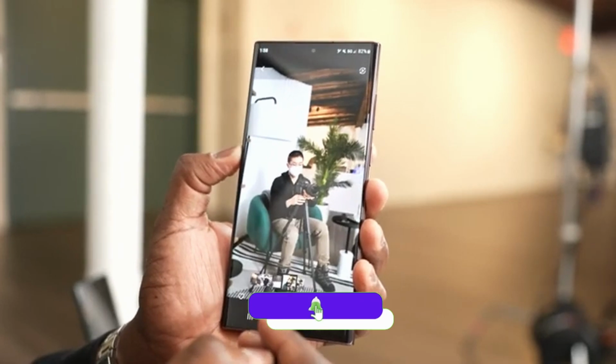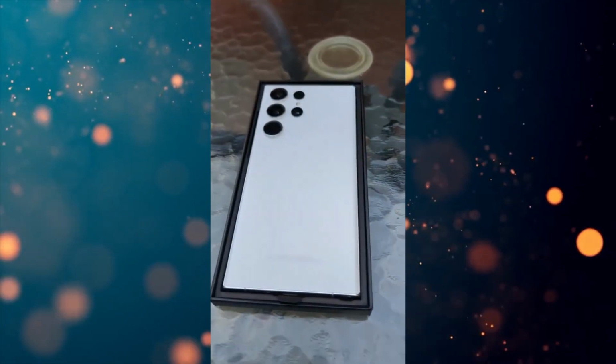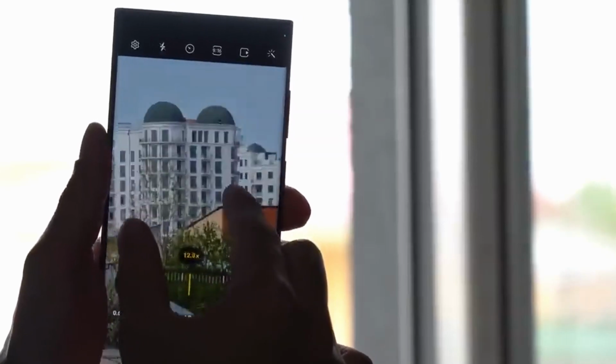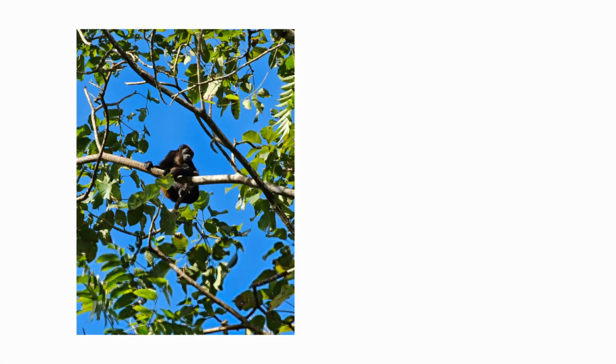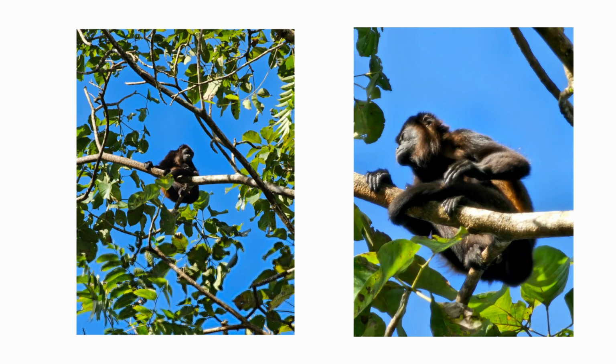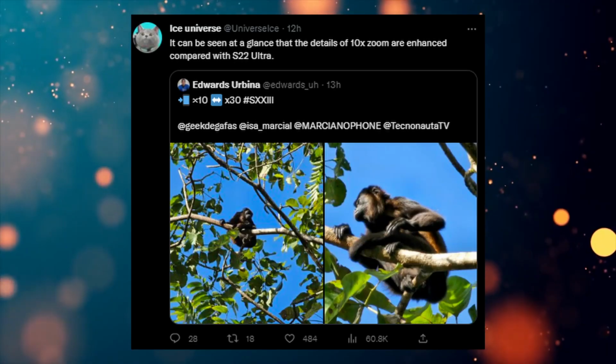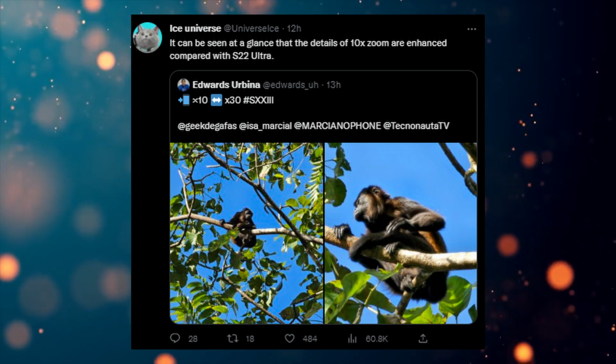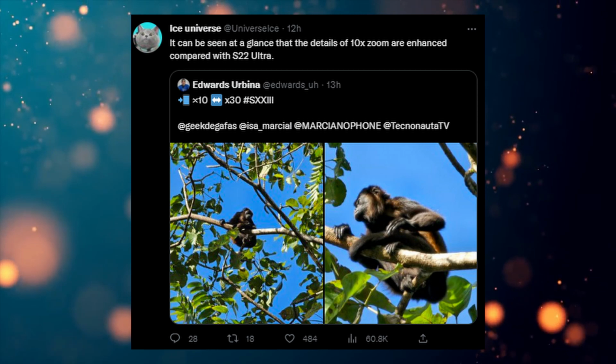Now, as per the guy who unboxed the Galaxy S23 Ultra, he shared camera samples of the S23 Ultra. The new camera samples are great. Now here are the two samples, one shot at 10x and the other at 30x, where the 30x zoom picture was shot on the 200 megapixel camera. As per Exynos, even though we are not getting more pixels on the 10x zoom, this 10x zoom shot is still better than the Galaxy S22 Ultra.